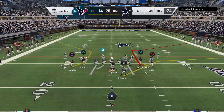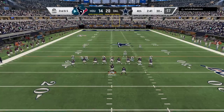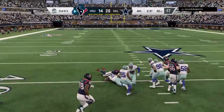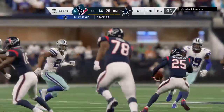Ball on the 30. They'll come up with a 2nd and 5. I smell fear in that offense. 31. 24. Again, it's Johnson. And they get him down, but not before he takes it across the 40-yard line. 11 yards there, 1st down.